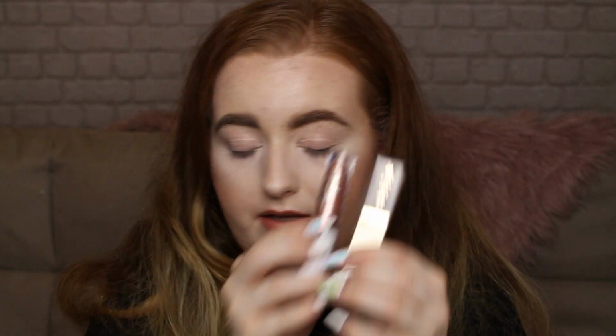I think the first thing I'm going to do is swatch them. We've got a silver, a blue, a pink and a peachy color. This one looks very similar to the Stila Kitten Karma. The color is almost exactly the same. So we will see if it's similar. I hope to God you are, because you can save my bank balance.